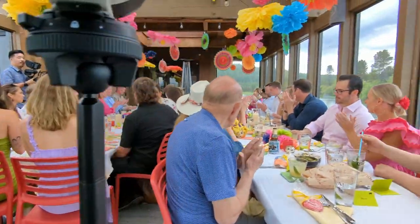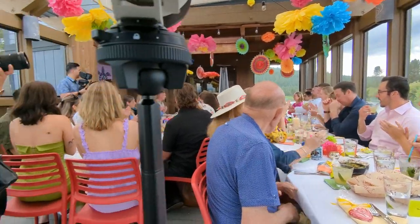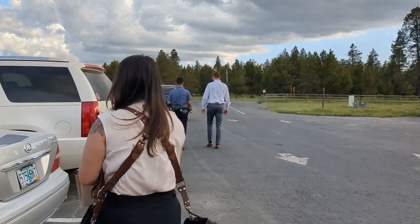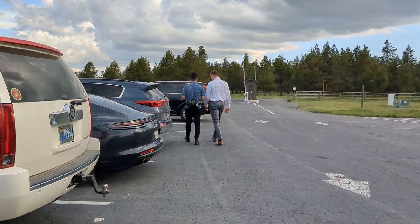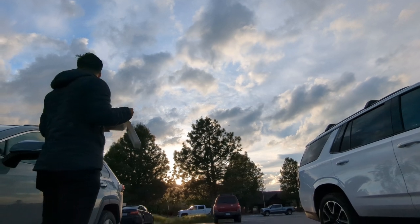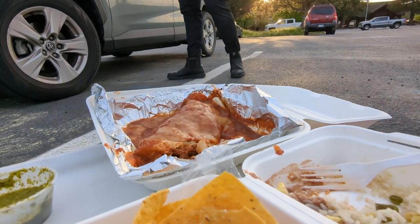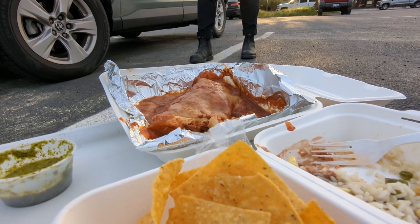The night before the wedding, they rented out part of the restaurant and had a family dinner. I'm not just standing still, we'll be walking. Okay, cool. We posed him for some shots and then had dinner of our own.